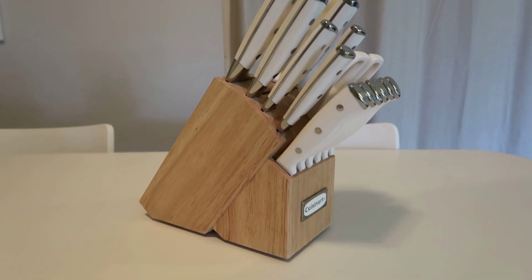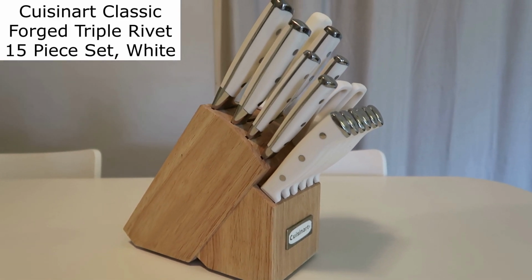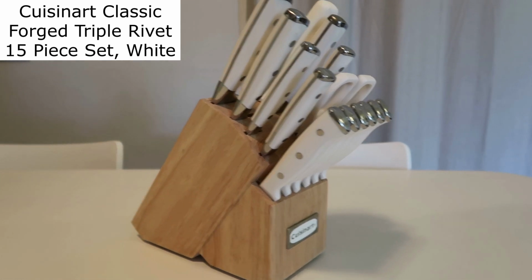But this is the wooden block, and it's got everything in it that I find you need. I absolutely love the little serrated knives at the front there. You get 6 of them. It's something that I use all the time. Because it's on the bench, I just grab it and I'm constantly using it.